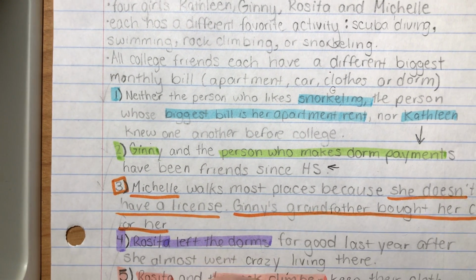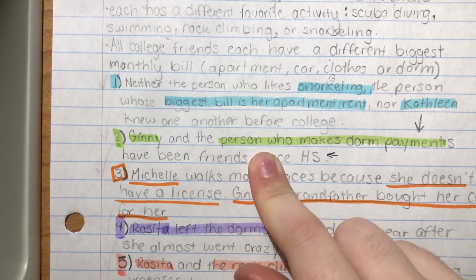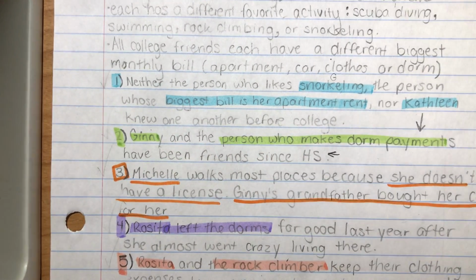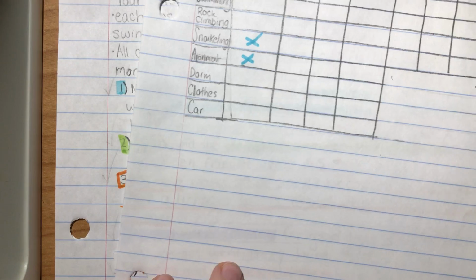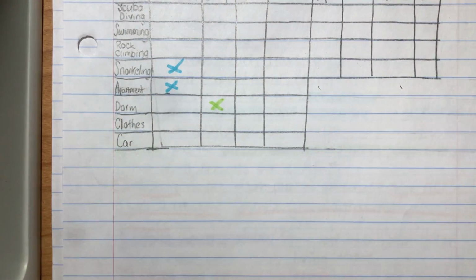Clue number 2 says Ginny and the person who makes dorm payments have been friends since high school. So we know these are 2 different people. So Ginny cannot be the person who makes dorm payments. So we're going to cross off dorm for Ginny.